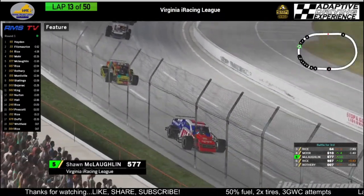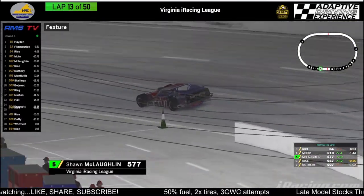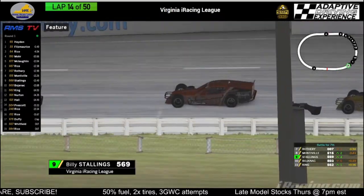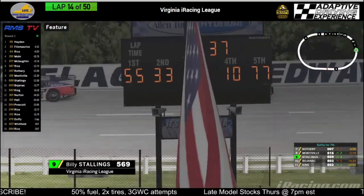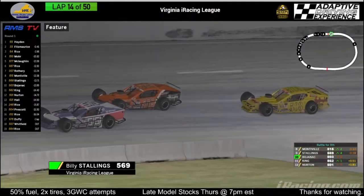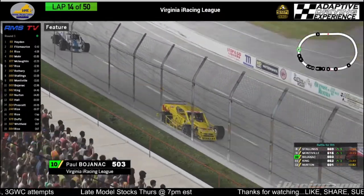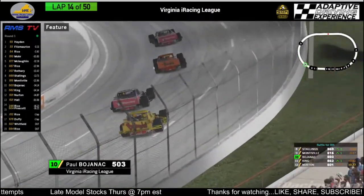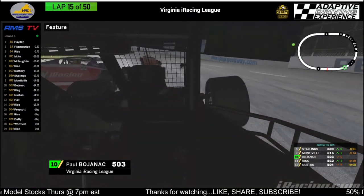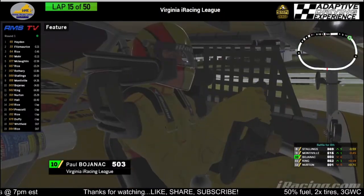All these cars here starting to string out just a little bit now as well. Billy Stallings now back to the ninth position. They've actually gained four spots since the start of the race. Now, Paul Bajanic, he lost quite a few spots. Lost, looks like about six positions, now running in that 10th spot there. Trying to see if he can make his way back up the order.